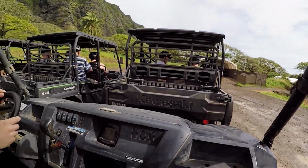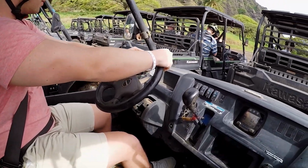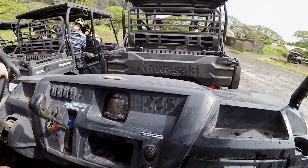The Kualoa Ranch photographer takes your picture as you depart the tour, and they have it printed for sale for you for $20 at the end of your tour if you're interested.